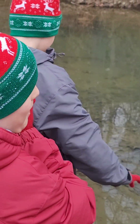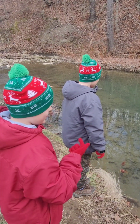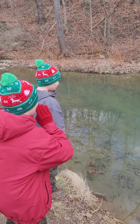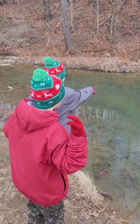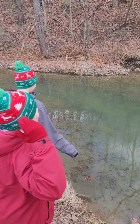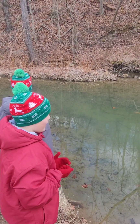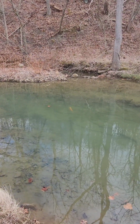Yeah. We saw my brother and Trey. He sees a black one. Oh, there's two black ones. So he sees three. Oh my gosh, I see them. There's three fish. Four. There's another one. Four fish. So next weekend, we're going to try it out, right? Yeah, we're going to try it out next week and see if we can catch those specific fish over there.